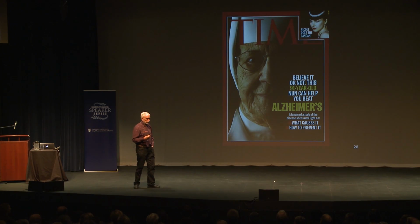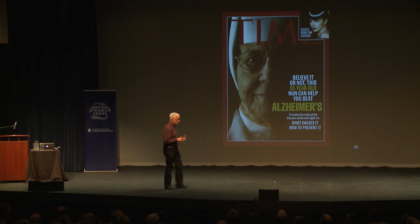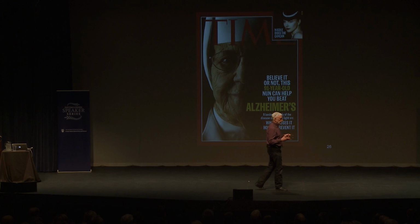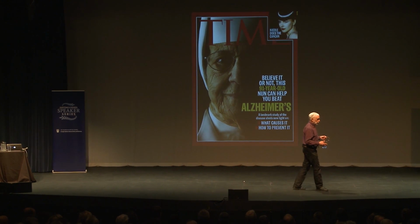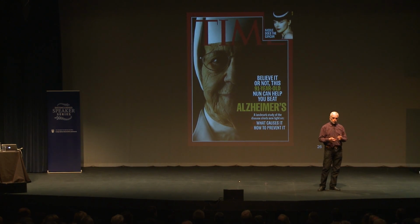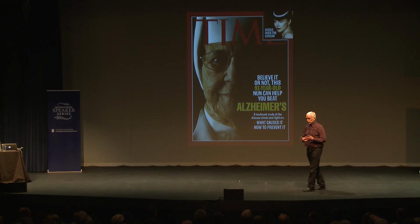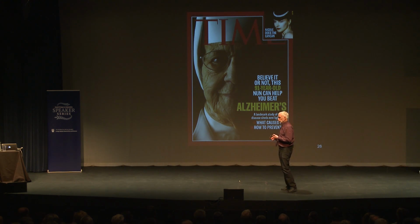678 sisters of the Catholic Order, the School Sisters of Notre Dame, were recruited by a scientist at the University of Kentucky to participate in a long-term study of Alzheimer's. They were all 75 or older. They agreed to two things: regular psychological and cognitive testing, and donating their brains for autopsy when they died, not before that.